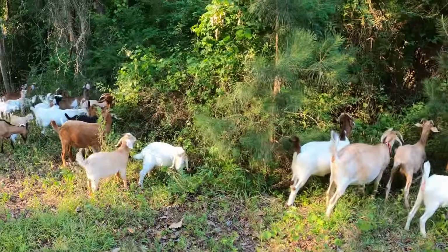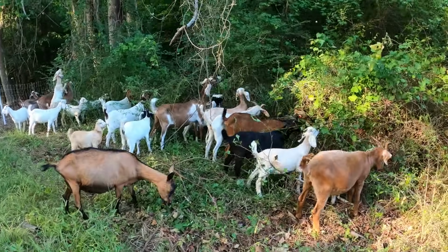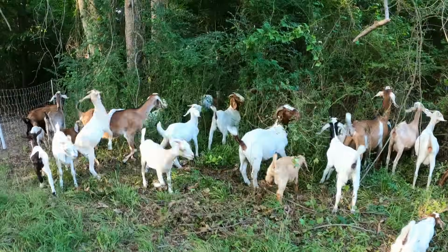You may have seen in one of our recent videos that we've started rotationally grazing our goats through our wooded areas. Now in years past we've had a set grazing plan where there's tons and tons of areas that are perfect for these goats. But this year we have a record number in this herd, and over the years they've killed back so much of this forage that we are running low on food for them.